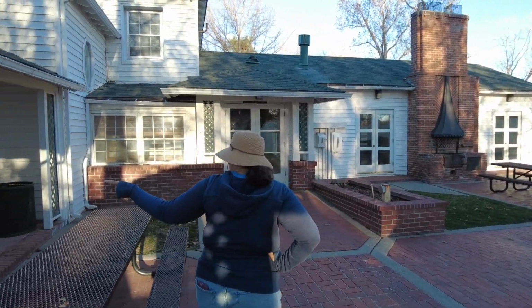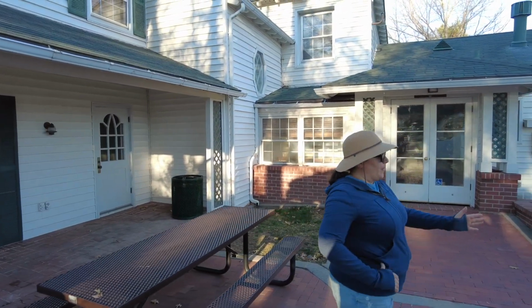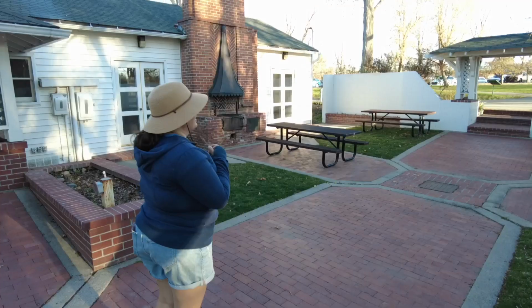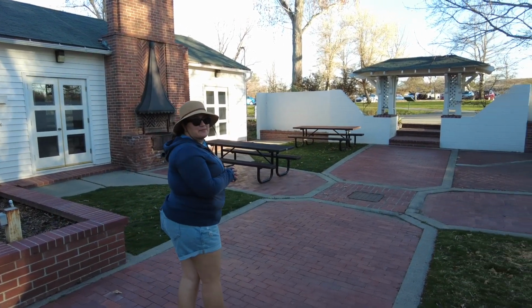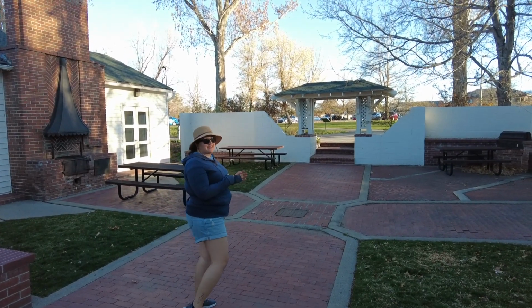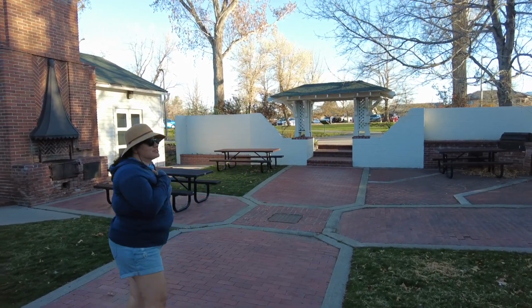Yeah, wonderful. And this is where we had the ceremony. It was all outdoor. It was beautiful. It's a beautiful space. You can rent it. It's an amazing park. It's a beautiful spot to get married at, if I do say so myself. Ourselves. Yeah, it was a joint thing. We were together.